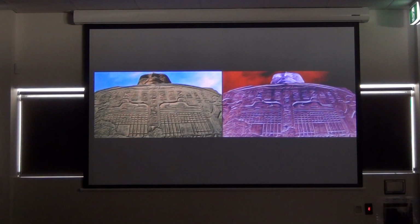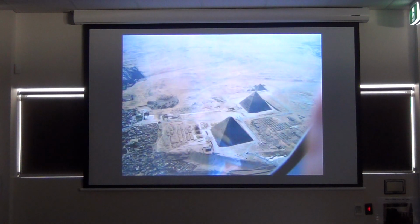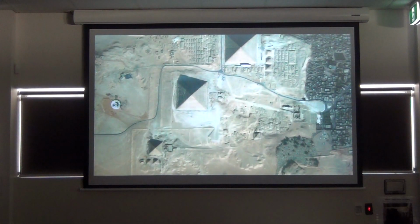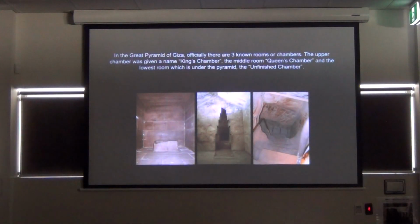Not show one sphinx, it shows two sphinxes. In other words, what we are actually seeing is that there was another sphinx that was destroyed over time, and it's clearly showing that, and it's perfectly matching from where the Great Pyramid of Giza is pointing. So this is from the top view. You can also see in a more accurate view where that other sphinx was. It was like a lion gate, if you will, between two lines.